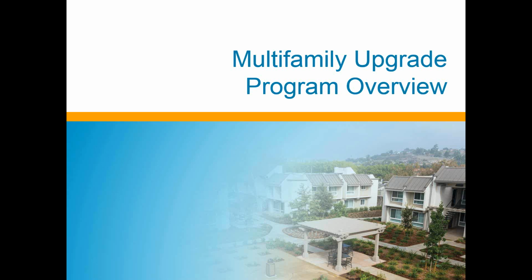So jumping right into the content, we launched the Multifamily Upgrade Program in November of last year, 2014. It's an extension of PG&E's pilot program that they offered in 2013 for a small group of projects. And there are some slight changes that I'll discuss today, and then also get into much more detail about how you as a rater, contractor, or both can get actively involved in the program, and what we need from you in order to list you on the program website as a participating rater or contractor.